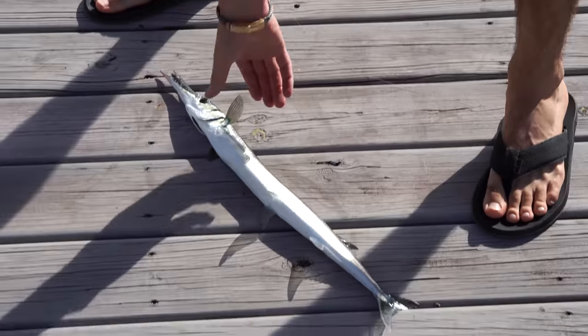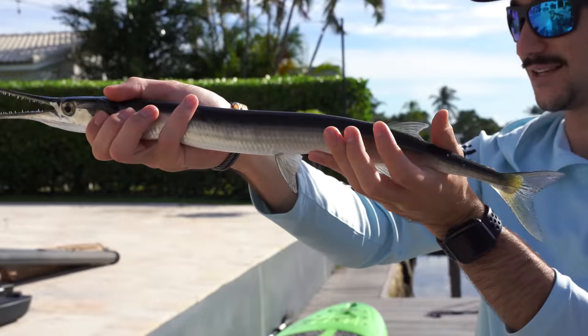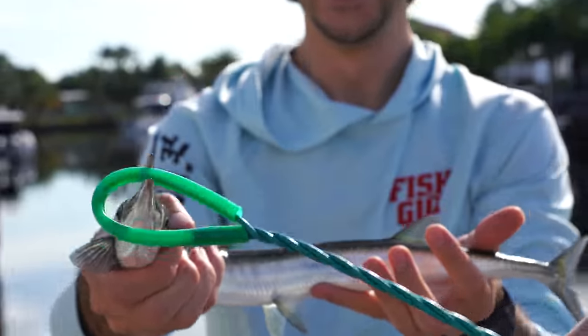All right, let's take a look at this beautiful, fine creature right here. That's a needlefish if I've ever seen one. Can I put my finger in there? Yeah, try it. Look at that thing, though. Dude, he's almost probably 2 feet long. That's gnarly. Look at that. Gnarly. Oh! Did you hear that? He clenched that. There he goes. Goodbye, buddy.